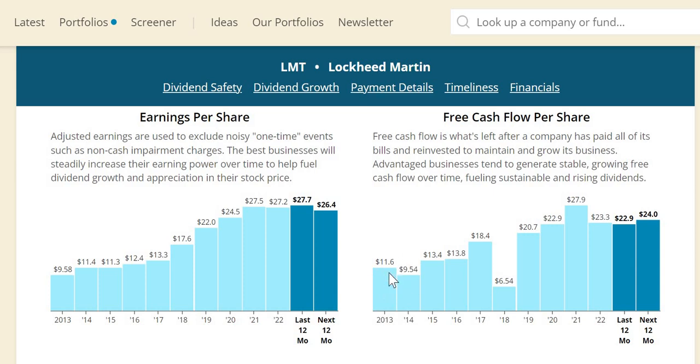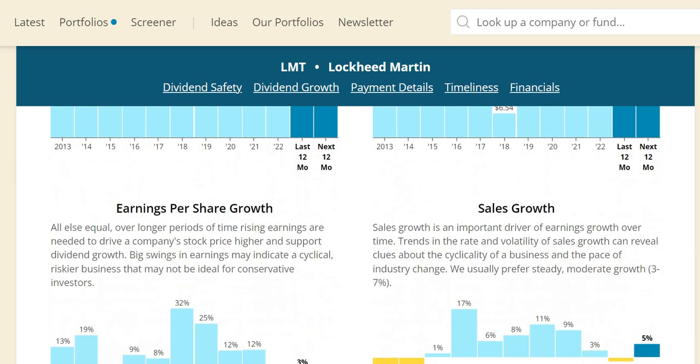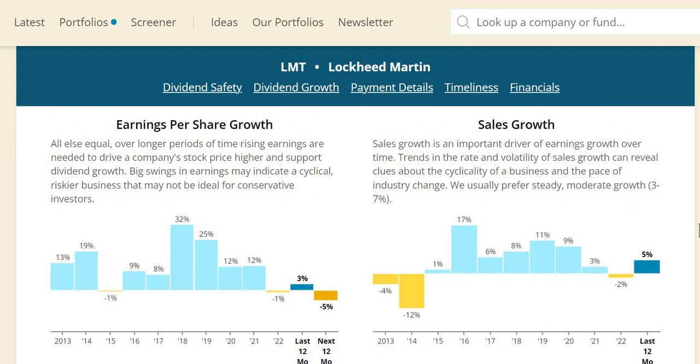Free cash flow per share, well, 11.60 in 2013, more than double in 2022 at 23.30, and it is expected to be slightly lower in 2023, so something just to be aware of, and also to note the inconsistencies where it does increase and decrease. It isn't a company that is fast growing, so always good to understand what company or type of company you're investing in. Sales growth, now we can see here, there are some years of negative growth.